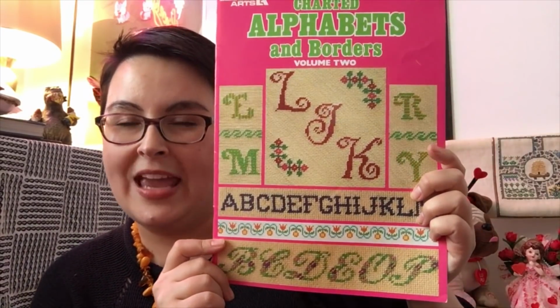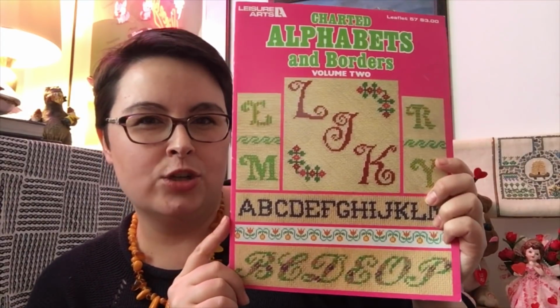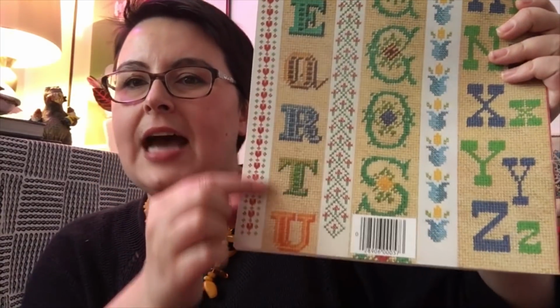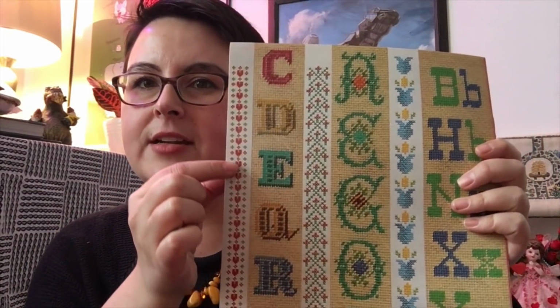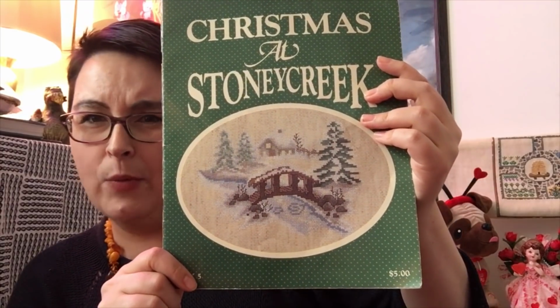I got this one. I love alphabets. I know Amy loves toads, and a couple other people were talking about alphabets and Hands Across the Sea samplers. Nicola Parkman, apparently she just posted some really cool alphabets on her website, and I love fonts. This is my favorite font right here. I love it. So I got that chart. Awesome. I got Christmas at Stony Creek with the bridge and the trees. I love me a blue spruce tree with some snow on it.